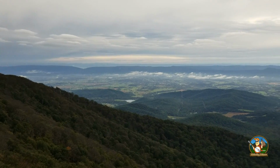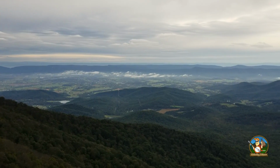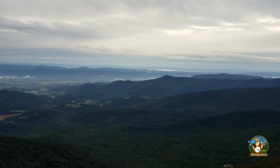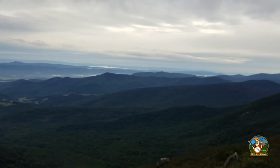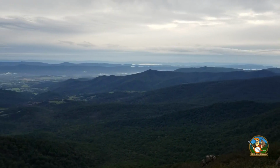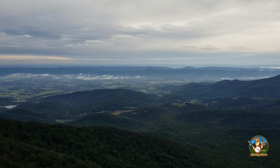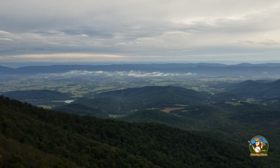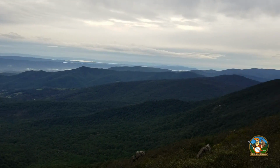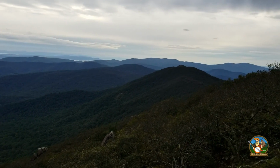Just got to the top of the Pinnacle, about 3,800 feet or so. Looking down onto the Shenandoah Valley this morning. Man, it's beautiful. Kind of see where the Shenandoah River is just by following that line of fog down there in the valley. Man, this is why I come out here, folks.